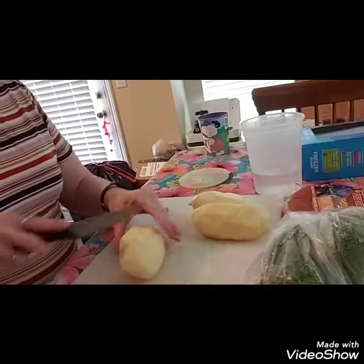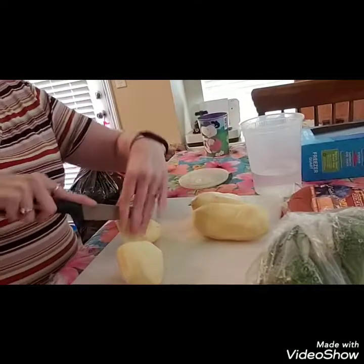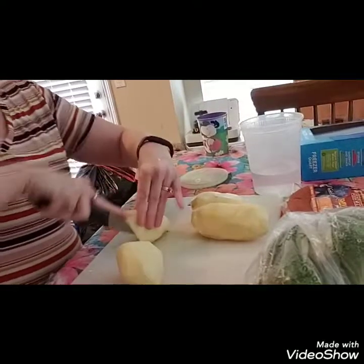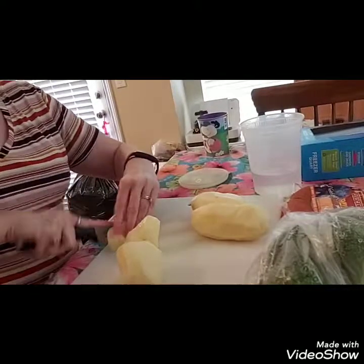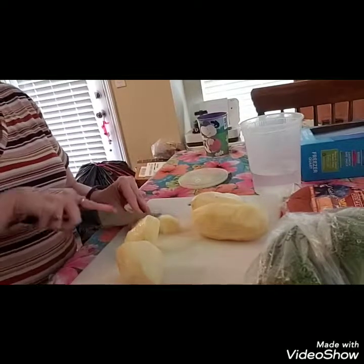Wednesday night, we had something that's always fairly popular in my house. It is a kielbasa sausage, potato, and broccoli bake. It's normally like a one sheet pan dinner, but I didn't have a sheet pan quite large enough, so you'll see I end up using two.